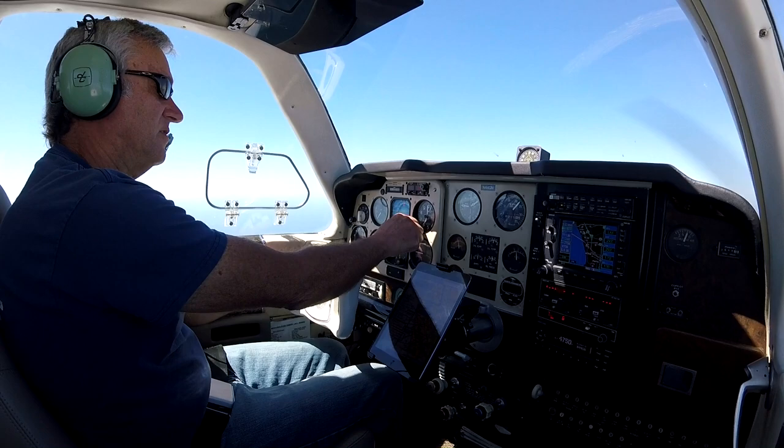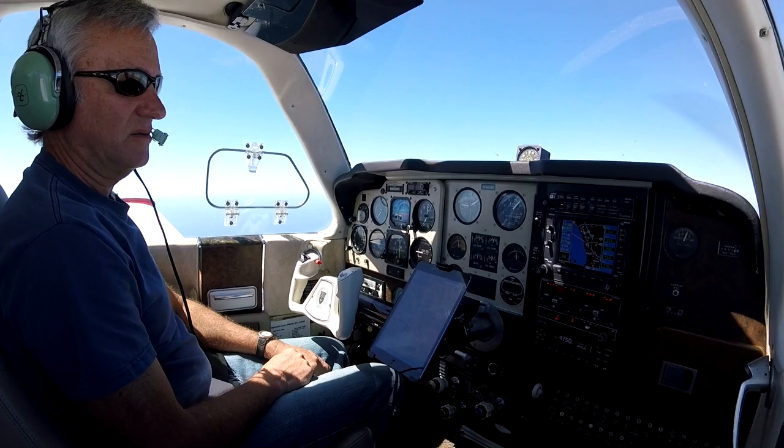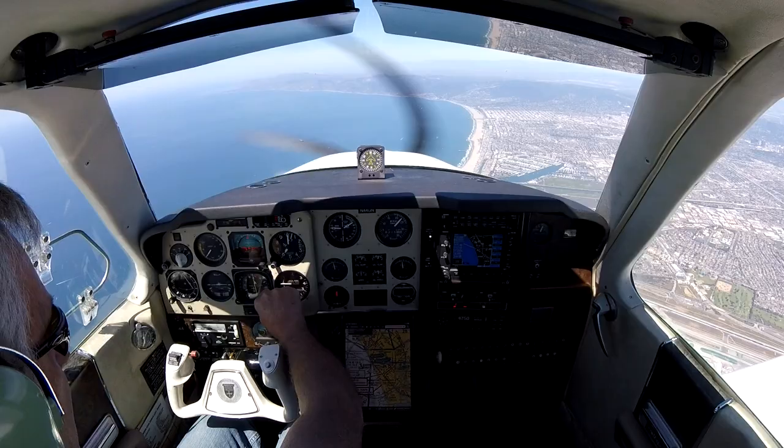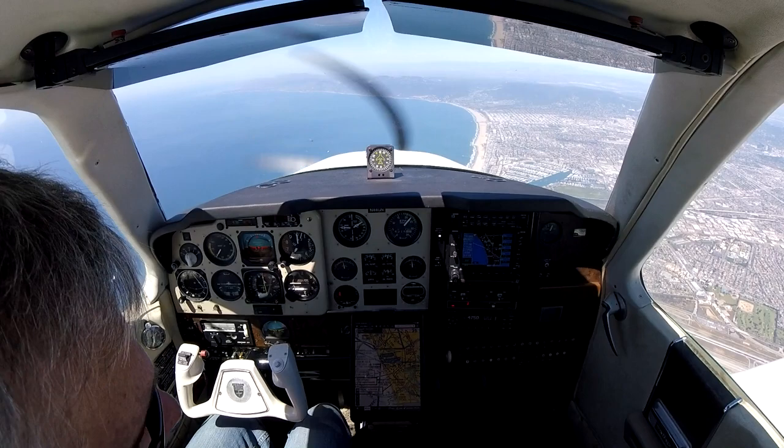All right, we're coming up on our turn. LAX is 1.5 miles from now. I can put my heading bug on 310 right now because we're still in the GPS steering mode. And then I just changed the modes from GPS steering to heading mode.